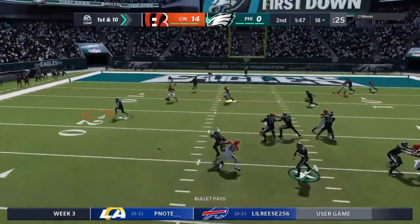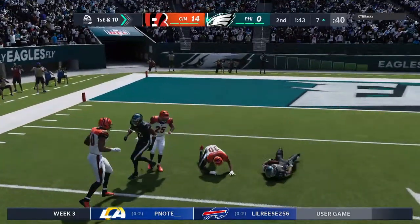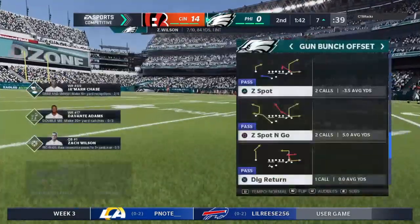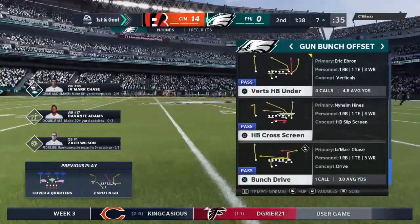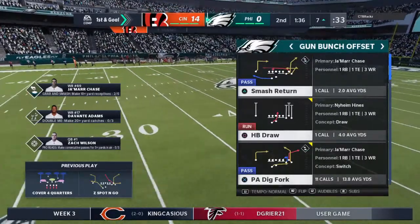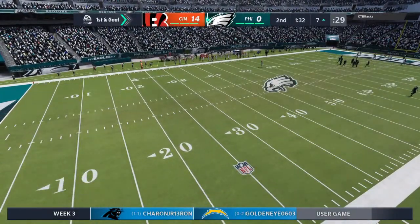From the red zone now, they'll look to throw. They'll find Hines out of the backfield. And brought down, but not before they get it inside the 10 to the 7. Another nice gain. That's now 30 yards between those last two plays. First down. First and goal at the 7.